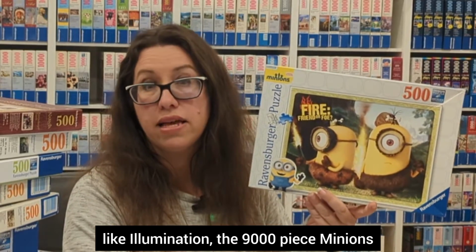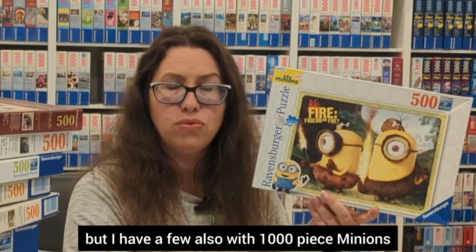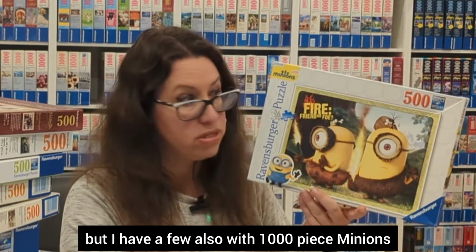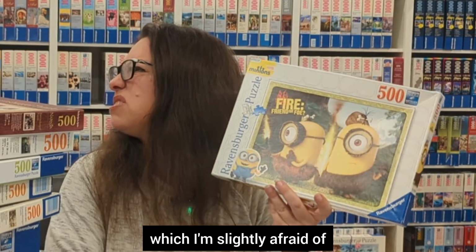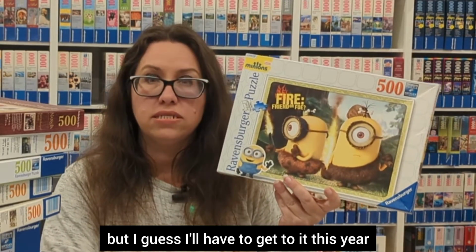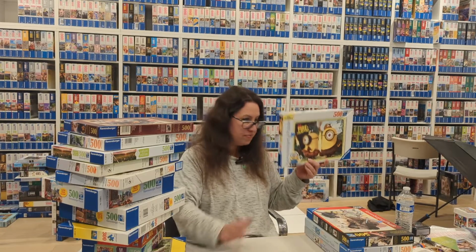But the most known one is Illumination, the 9,000 piece Minions. But I have a few also with 1,000 piece Minions. They're all very difficult, and I have one challenge Minion 500 that I'm slightly afraid of. But I guess I'll have to get to it this year.